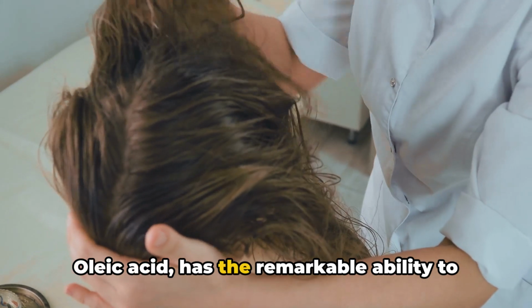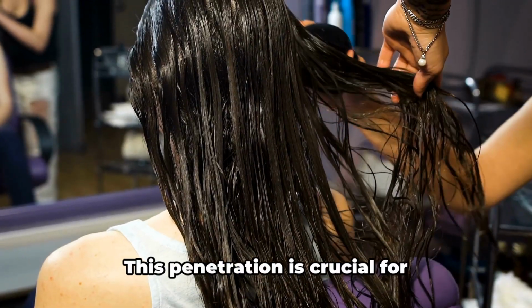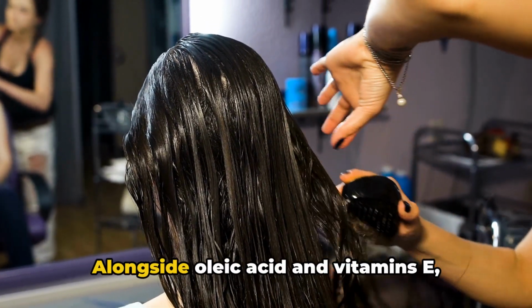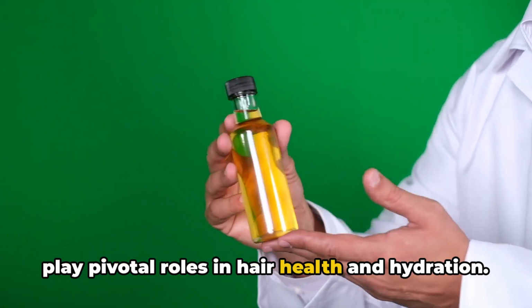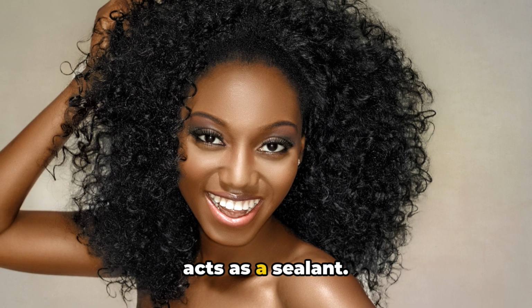Oleic acid has the remarkable ability to penetrate the hair shaft more effectively than other oils. This penetration is crucial for delivering moisture deep within each strand, where it's most needed. Alongside oleic acid and vitamin E, squalene in olive oil also plays a pivotal role in hair health and hydration.